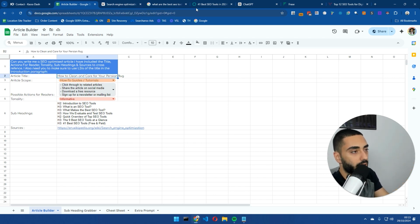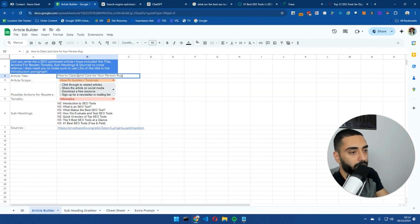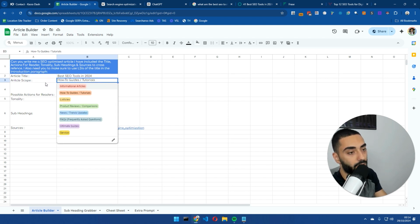And then we've got the actual article title. So we're going to go here and we'll do best SEO tools in 2024, right? And we will do that. Right, so this is almost ready. So now what we just need to do is click and select the article scope.